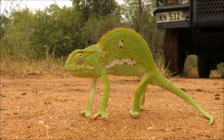I'm out this morning and I've just come across one of my two favourite things in the bush. Now, those of you who know me, you'll know that that's either a brown hyena or a chameleon. And here I am sitting on the road, so I think you can guess which one it is. This is my favourite reptile, the flap-necked chameleon. It's the only chameleon species we get here in the Lowveld, and they come under a group called Old World lizards.